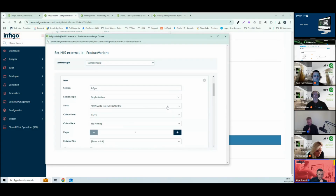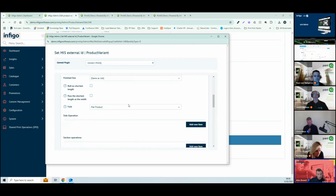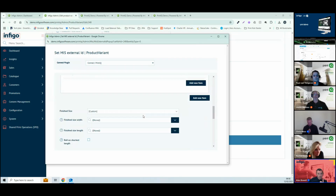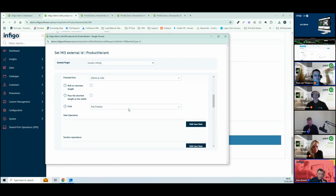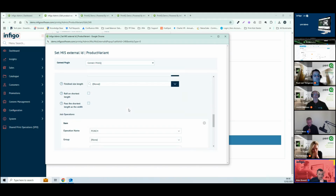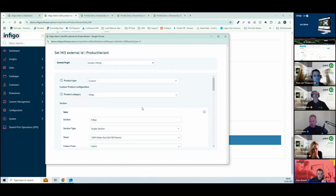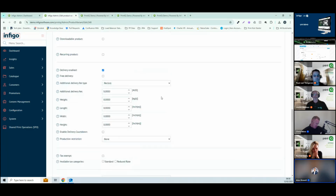So we have color, front, back, number of pages, finish, and these are all on the job. And then you can also create your side operations, section operations. Sorry, those are on the section. And then you create your job information along with job operations. And you can create multiple section products easily and quickly, along with single section and simple products.